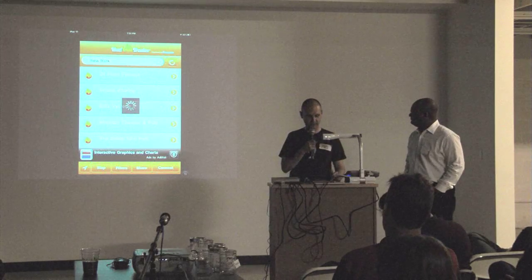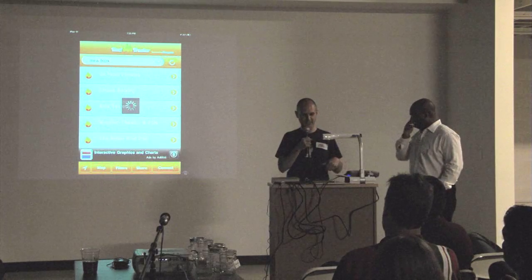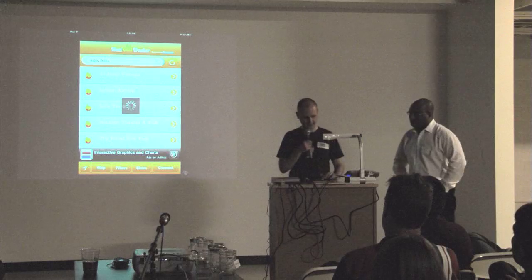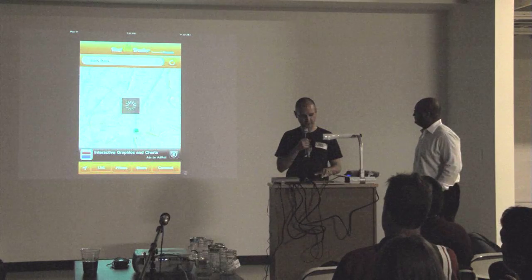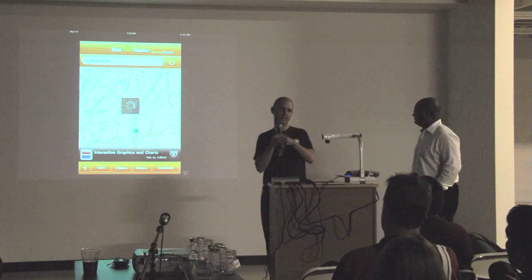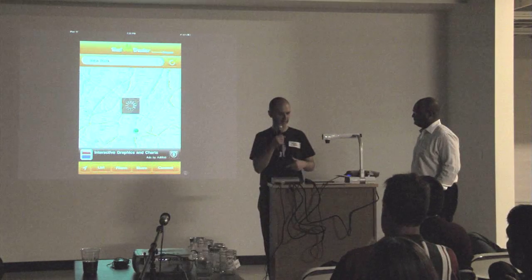So let's go ahead and check out New York right now in real time. The longer the spinning dial, the more spots that it's pulling up. We'll look at it in a map view, because that's always more interesting. So you see the green pin. We're artificially setting a latitude and longitude and essentially spoofing Foursquare to think we are there right now.